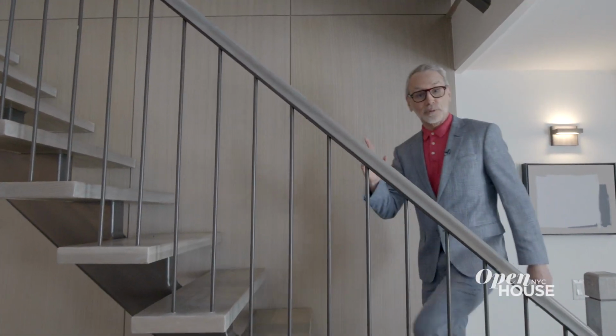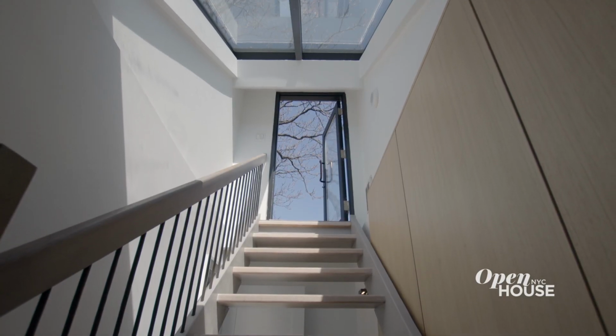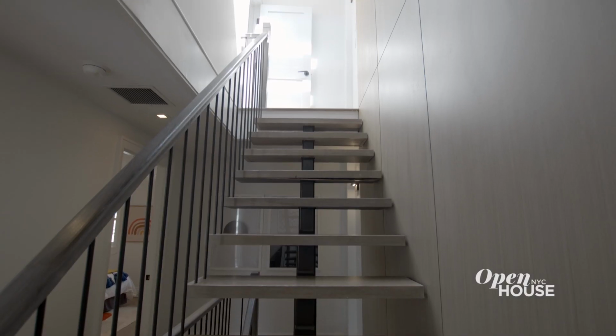Before we head upstairs to the bedrooms, take note of this modern, beautiful stairway. This stairway is flooded with light from the skylight above. With this large skylight, this may be the only house in all of the West Village where you might actually need to wear sunscreen indoors.